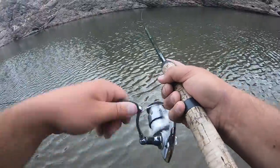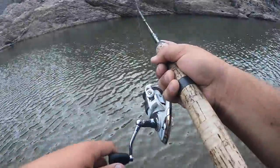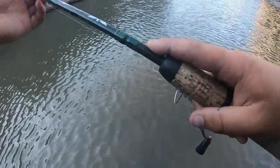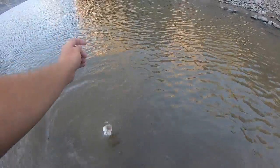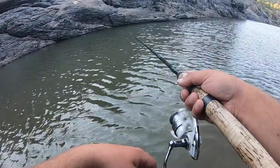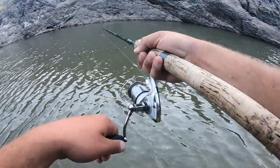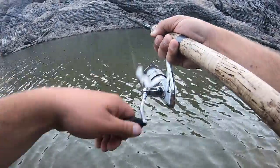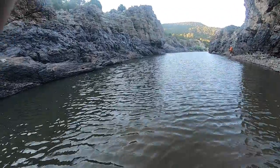There we go. Nice. Man, they fight so hard. This is so much fun. Hey, there he goes. There's a fish. I slowed it down and I was just barely cranking it.